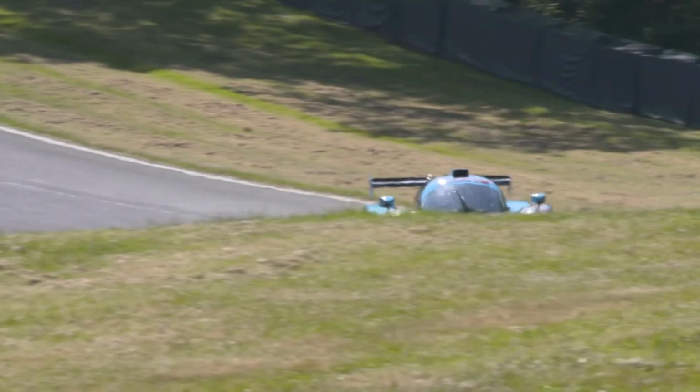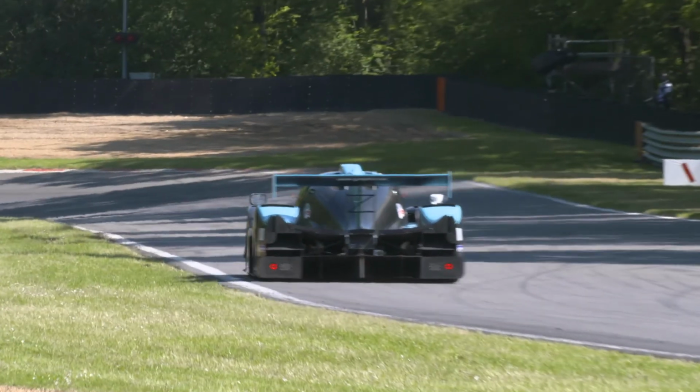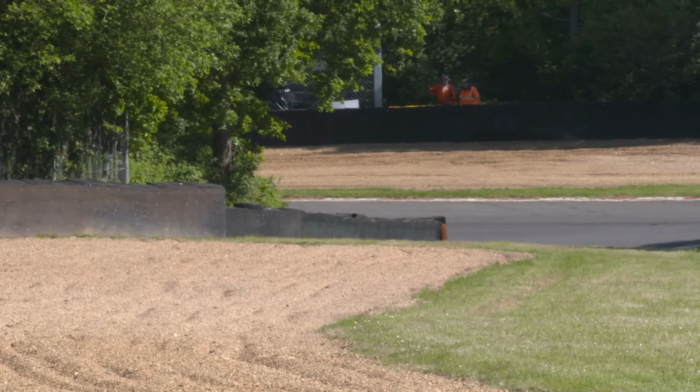It's fascinating to get a good understanding of the challenges the race officials have to deal with, none more so than the crash Dominic Paul sustained in the second qualifying session. We caught up with him to find out what happened.